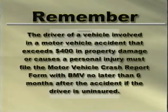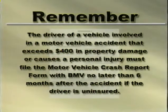Remember, the driver of a vehicle involved in a motor vehicle accident that exceeds $400 in property damage or causes a personal injury must file the motor vehicle crash report form with the BMV no later than 6 months after the accident if the other driver is uninsured. This concludes the Safety and Emergency Procedures section.